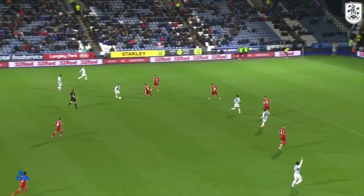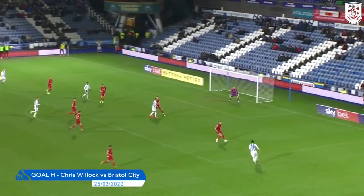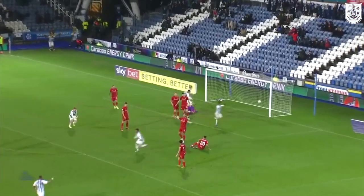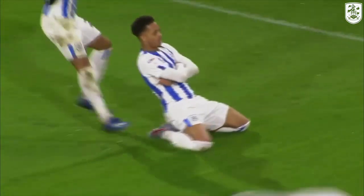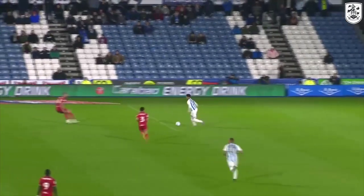Away from the chasing Hendrickson quite easily. Smith-Rowe comes back in field. Beautiful pass across the park to pick out his mate Chris Willock. Willock attacks the box. Left-footed shot. Wonderful goal, Chris Willock. What a strike from the young boy. Willock scores his first home goal for Huddersfield Town. It's an absolute beauty against a rattled Bristol City. Town 1, Bristol City 0.